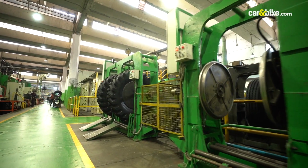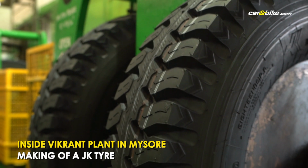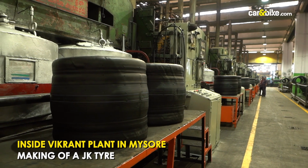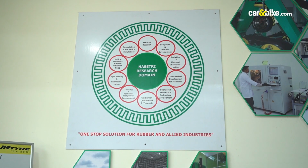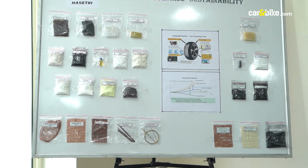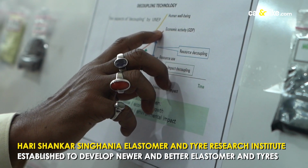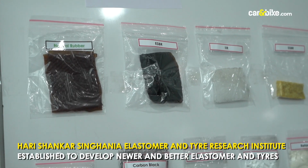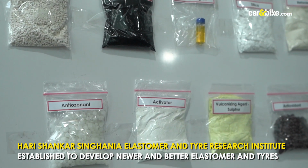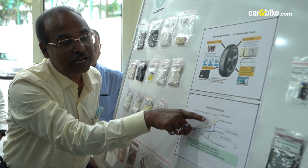Tyre manufacturing is a multi-stage process. A typical tyre contains dozens of different rubber compounds, each formulated for a particular application within the tyre. JK Group has its R&D center nearby, which is where all the recipes are formulated. Data from past and present aid in preparing the ideal mixture required for producing these compositions. The computer churns out exact measures of specific batches of rubber and chemicals for mixing.